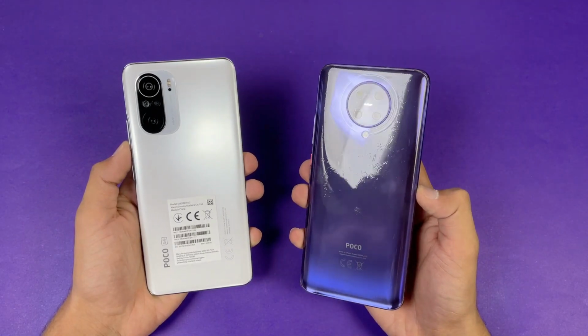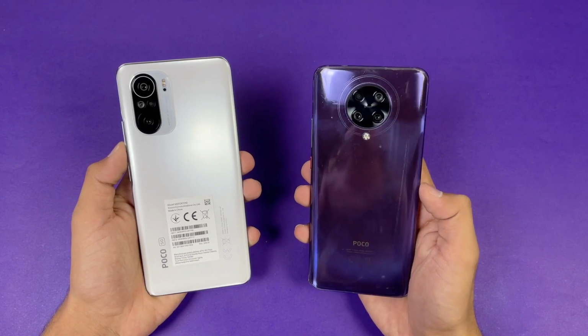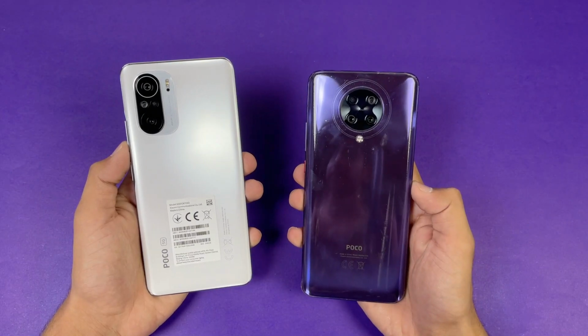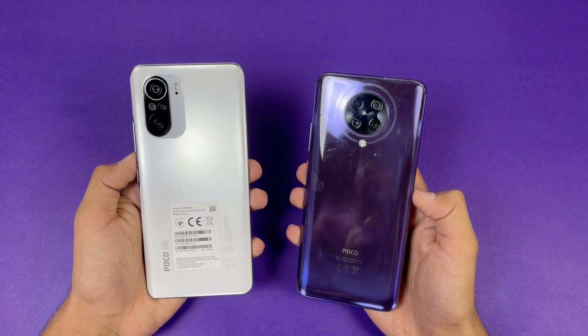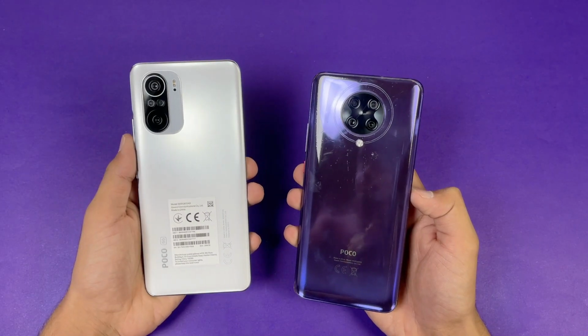And guys, the Poco F2 Pro is powered by the Qualcomm Snapdragon 865 chipset with Adreno 650 GPU, and also we have 8 GB of RAM with 256 GB of internal storage. While on the Poco F3 we have a Qualcomm Snapdragon 870 processor with Adreno 650 GPU as well, and also we have 8 GB of RAM with 256 GB of internal storage.